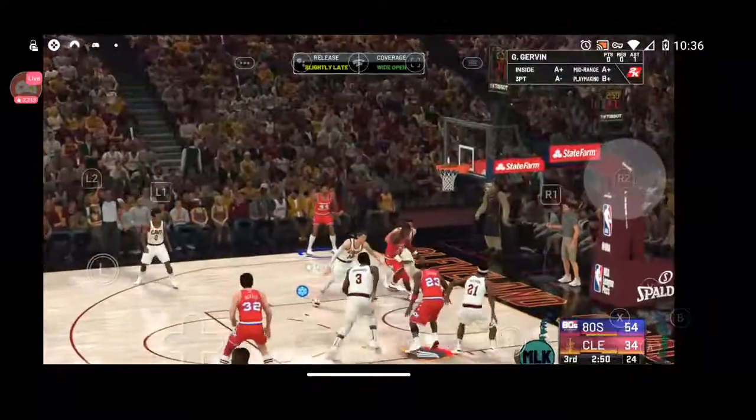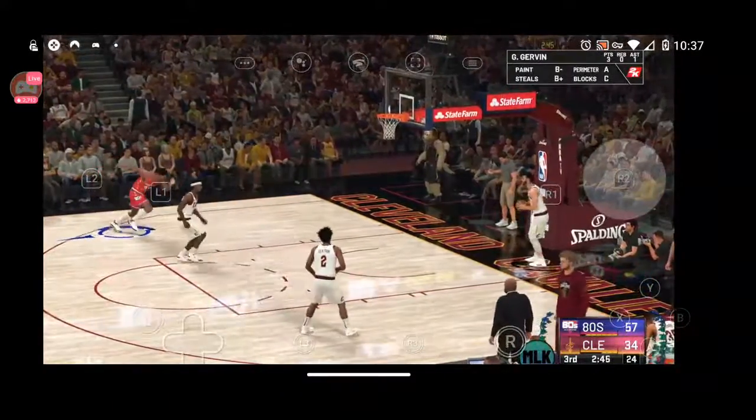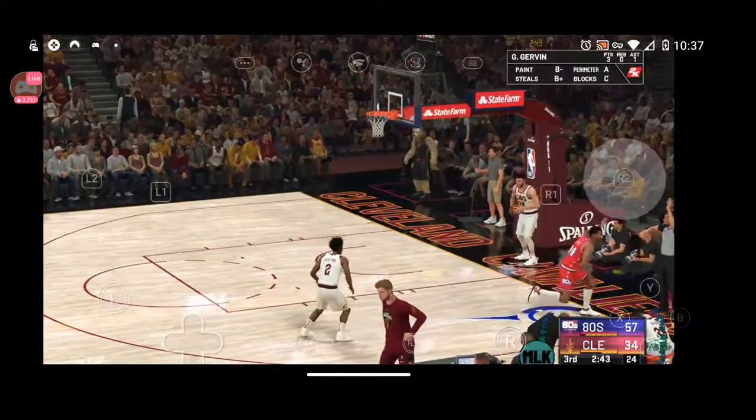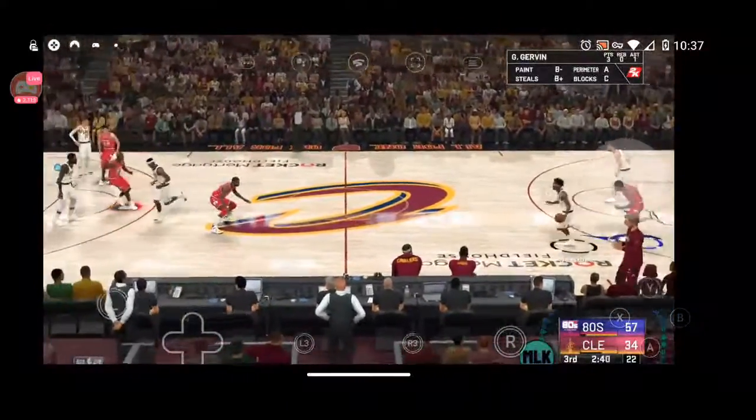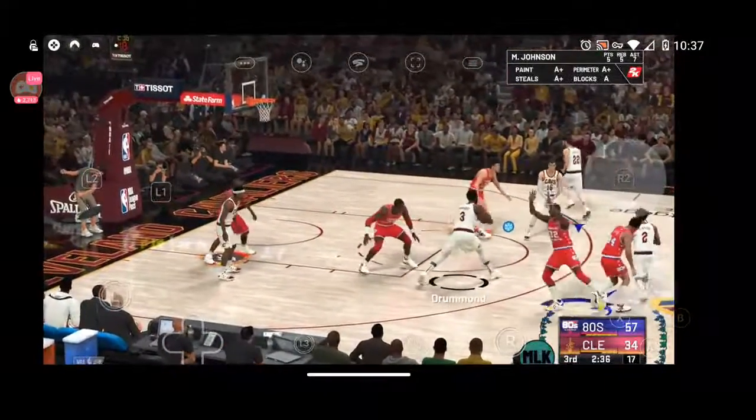This one for 3. Buries the long-range jumper. Gervin's got himself on the board with 3 there. Yeah, and this is what happens when you have a scorer like Jordan on the floor. He attracts all that attention defensively, leaving guys wide open.